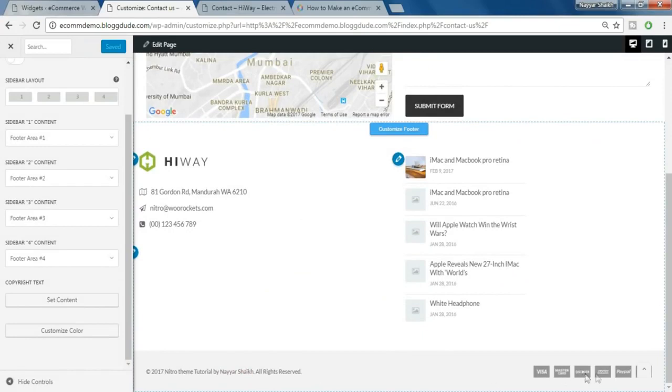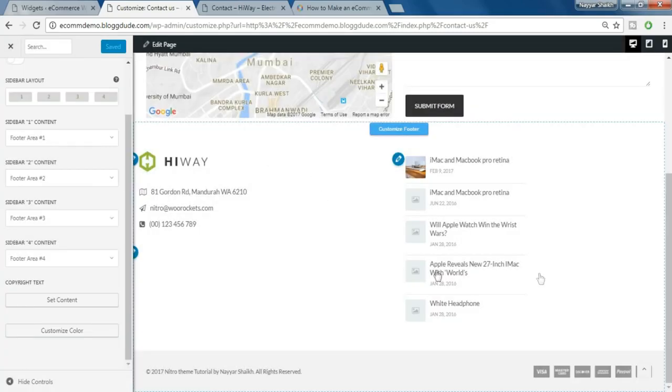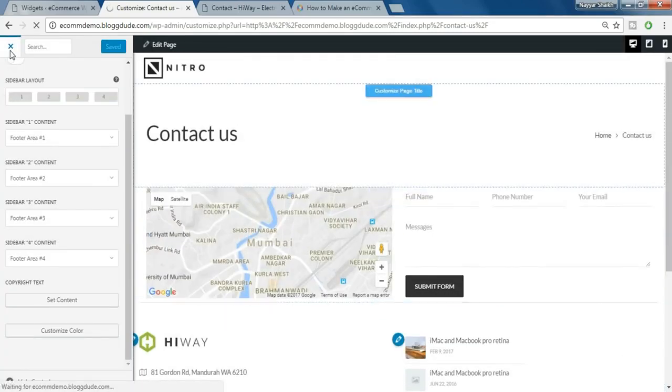Okay, so as you can see, now we see the changes over here. We have the image, we also have the copyright text. Now again click on select content, and as you can see, here is the date 2017. If you're watching this video in 2018, then you can change the date. Instead of nitro theme tutorial, you can put in your name or your website name. So you can change all this text from here. You can change the link. Here is the link, href. It is linked to my YouTube channel, so you can change that link, and it is my name over here, Nayyar Sheikh. So you can delete this and write in your name. Okay, fine. So this is how you do it. Now click on save, and after you're done with this, just cancel this.